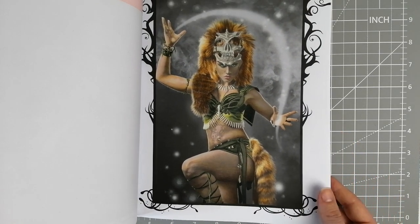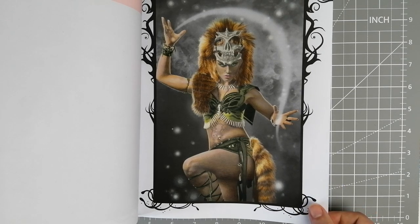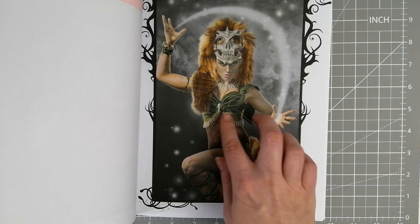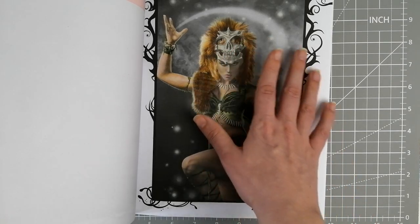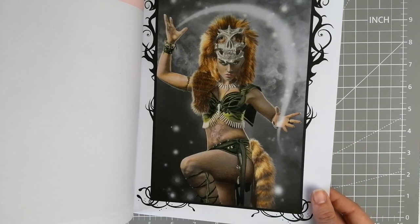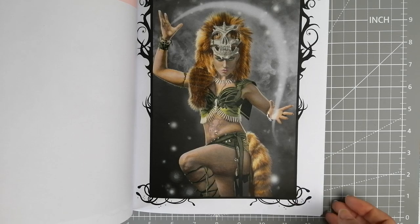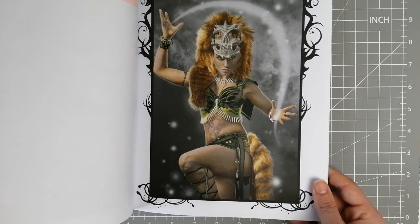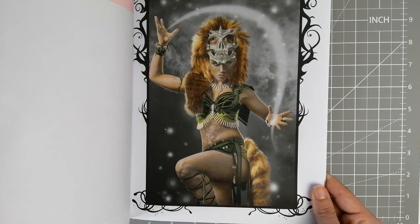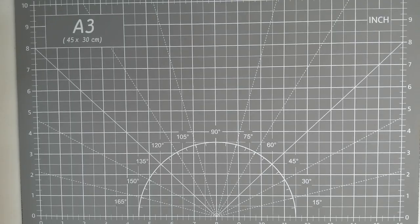I'm pleased with that fur, very pleased, and I love how her clothes came out. Even the skull, to be honest, just add some creams and some greys to that, and yeah, I really love how she came out. So that was a fun page. They always look so striking when they're done. And I left the background because I felt like she was enough.